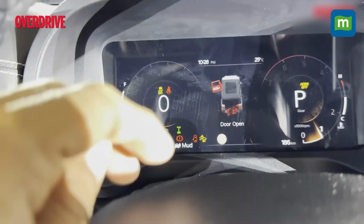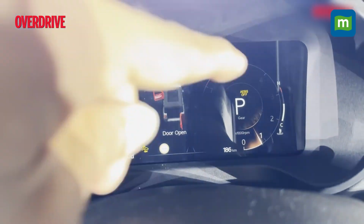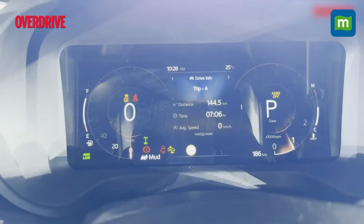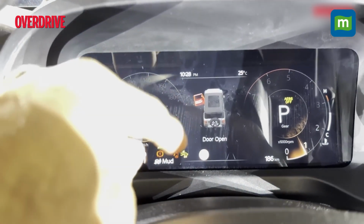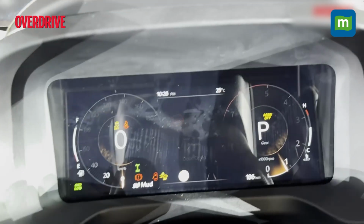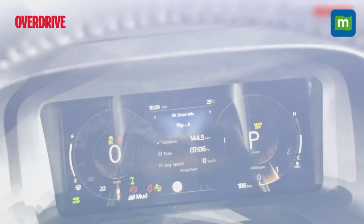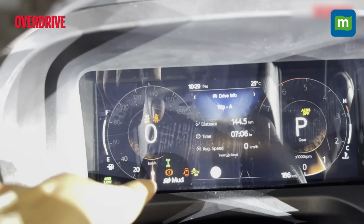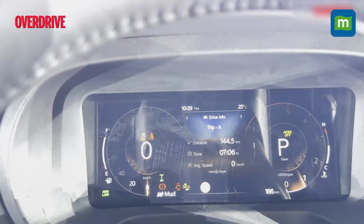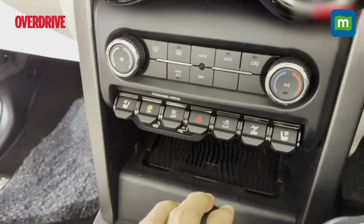And speaking of the instrumentation, this is your speedometer, your gear position indicator. You have the multi-info display right in the center. Here it's a full color display. It's going to give you all these warnings, plus it's also going to show you the ADAS features, etc. And down below you're going to see the 4-wheel low, 4-wheel high, whatever mode you're engaging, that is going to be visible over there. So these things are again quite well laid out. Let me know what you think about that.